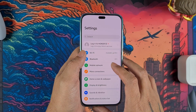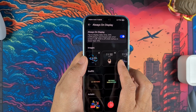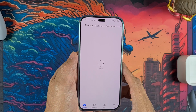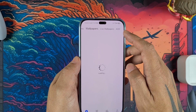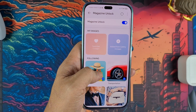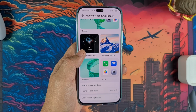Now, let's talk about the always-on display feature. This feature is not basic. You already have pre-installed choices for your lock screen. If that's not enough for you, head to the theme app and you can download more always-on display scenes. You can also download live wallpapers, regular wallpapers, textiles, themes, and magazine unlock, where every time you turn on your screen, you're greeted with a different wallpaper, with options to choose what type of images you want to see.